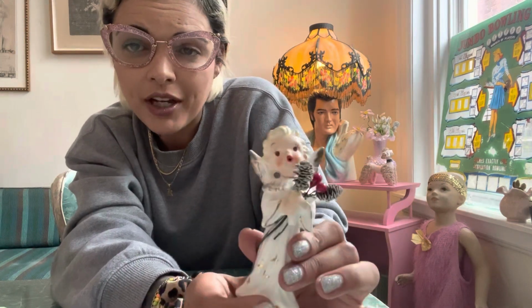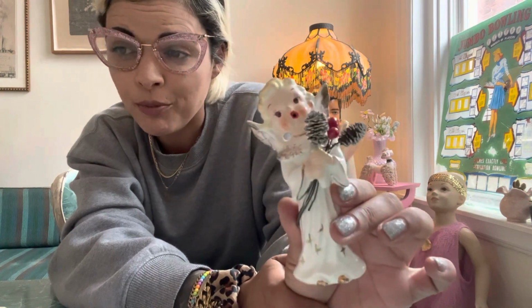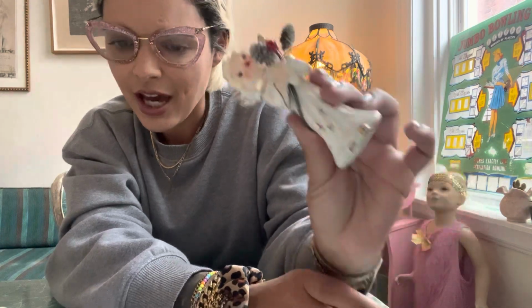These little angels can be kind of tricky to find. The ones with these expressions, with the eyelashes and such, singing, are definitely some of my more favorite ones. Some of them look kind of stern, so I picked that up.